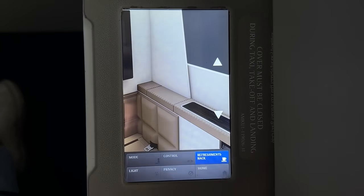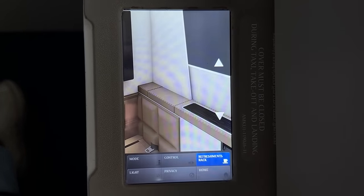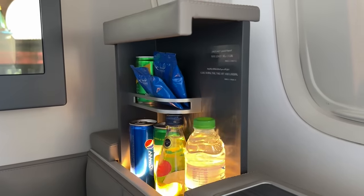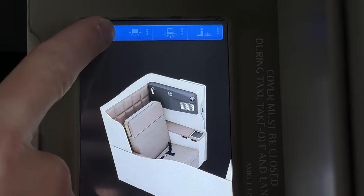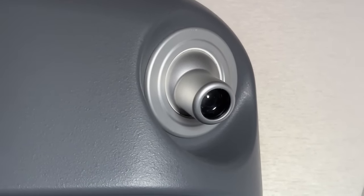Now the reason I say that it was the last seat mode is because you can control other things here, like the refreshment rack, which with the push of a button could be moved up or down to retract into that armrest. There was also a number of lights that could be controlled using this. For starters, one of the main reading lights that you had on the wall to your left, the one that did not have a button directly on it.